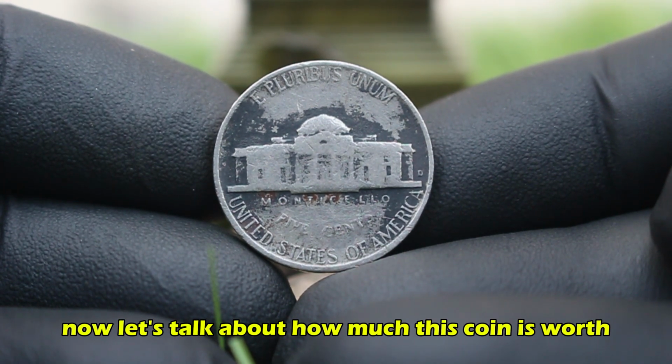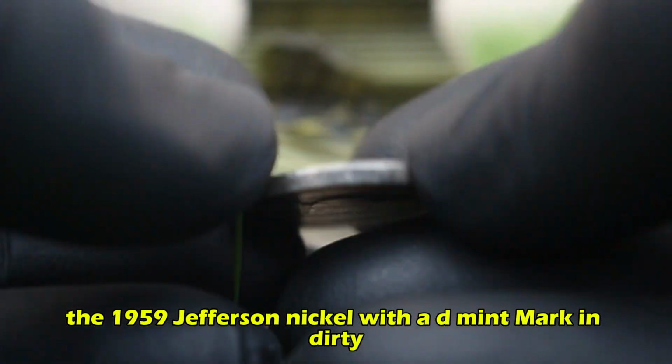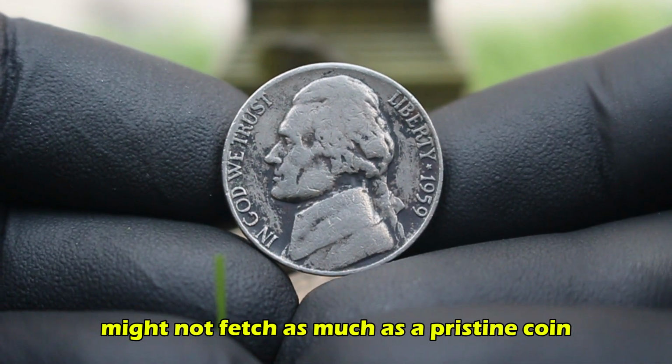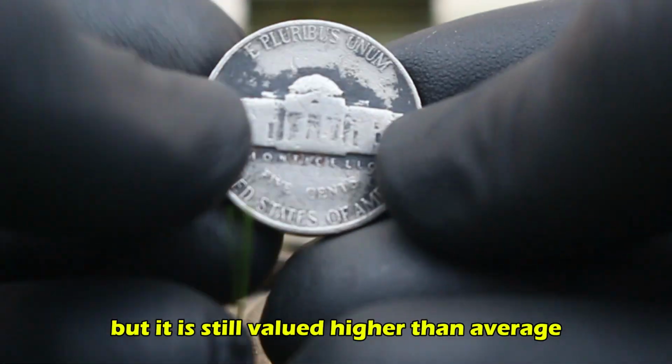Now, let's talk about how much this coin is worth in today's market. The 1959 Jefferson nickel with a D-mint mark in dirty blackened condition might not fetch as much as a pristine coin, but it is still valued higher than average.